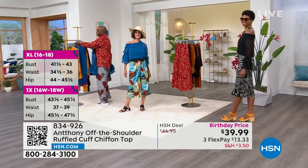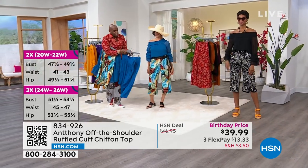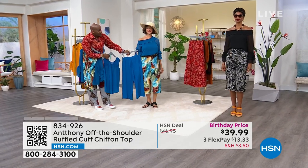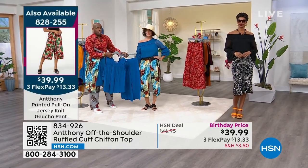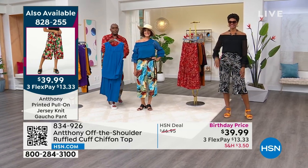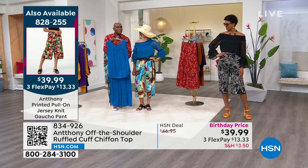If you saw this set earlier, go into my little closet, this matches spot on. So if she took the pant from that, divorced it, and wore it back with that, it would be really, really elegant. She could do so much with that one top with this set. Oh, yeah, the item for this gaucho set is on the side of your screen.